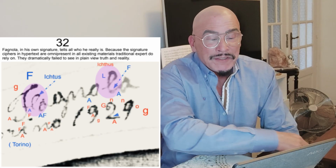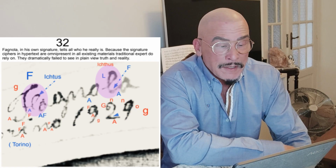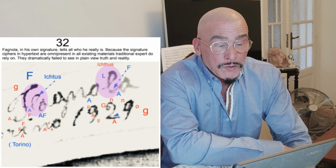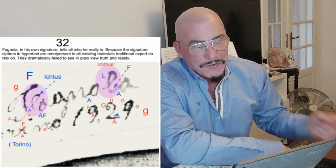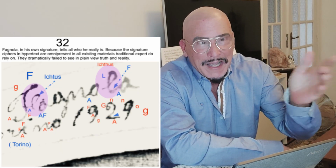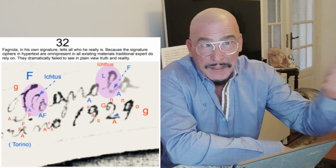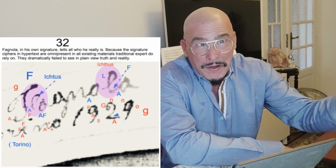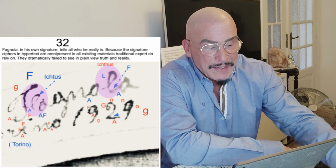Because the signature, ciphers, and hypertext are omnipresent in all existent materials, traditional experts do rely on. Unfortunately, they failed to see that Fagnola's signature is like a codex, you know. I'm the one who ciphered the Gand Catalogue. I'm the one who ciphered the Hill certificate. I'm the one who ciphered all Salabou Cosio writings.